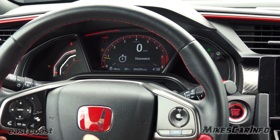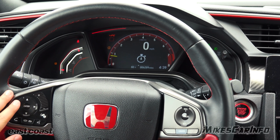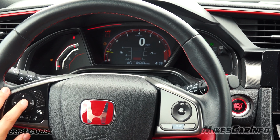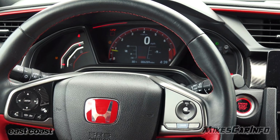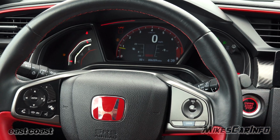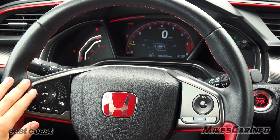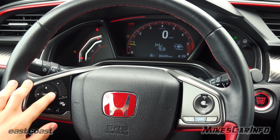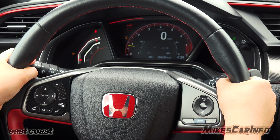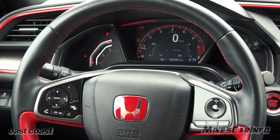And here's the stopwatch. So you can time your 0 to 60 or your track lap, things like that. And then here is your turbo gauge. As you can see right now we are at minus 9 PSI. And when you accelerate, of course, the turbo meter is going to go up. And then we can just see our different things from the engine. So this, I think, is a really good setup for track days.